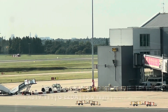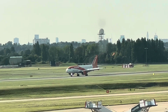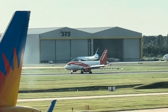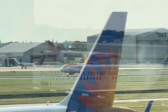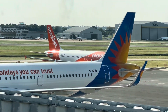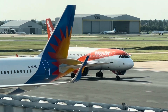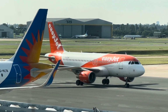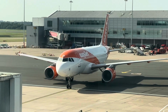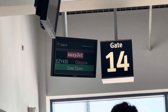My ride for this flight will be a 15-year-old Airbus A319 registered as G-EZDA, which had its first flight on the 12th of February 2008 and was delivered 9 days later on the 21st of February. I won't lie, it's been a minute since I've been on an A319. The last few times I've flown on this aircraft was back in 2017 with British Airways and 2009 with British Midland, which both took me from Heathrow to Dublin at the time. Now this aircraft has the old seats featured inside, so I'm curious to see what these seats are made of in 2023.